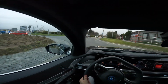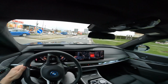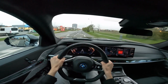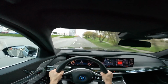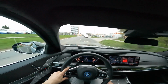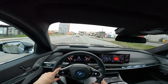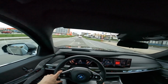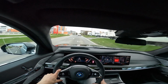Let's try the acceleration. Oh yes, 400 kilowatts of power. That's a lot. Whew, electric acceleration is just insane. You get so pushed into the seat, it's really hard.